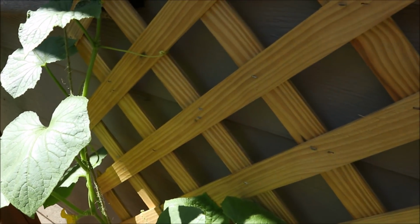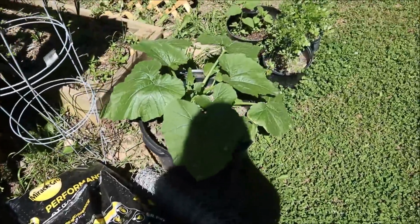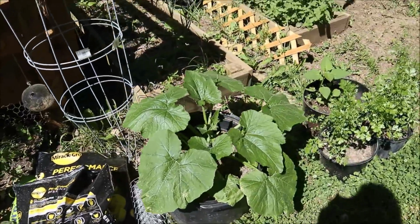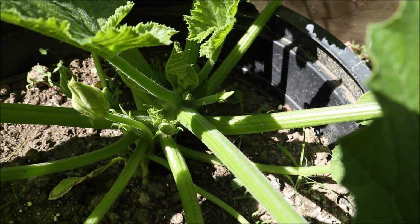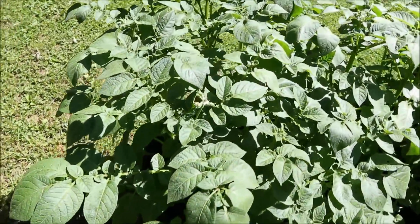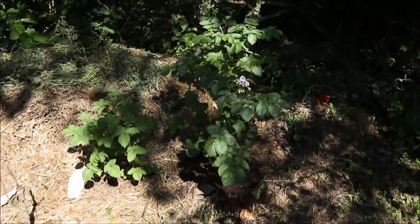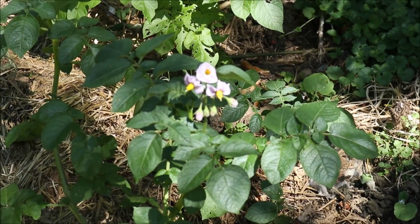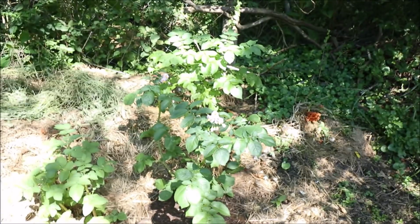Try and find some praying mantis which are roaming around. Summer squash filling up that pot. He's starting to flower. You can see those are going to be some zucchinis in there. The potatoes are exploding and they're starting to flower. And here's an example of a potato flower. That's a random potato from the compost pile that's doing its thing.